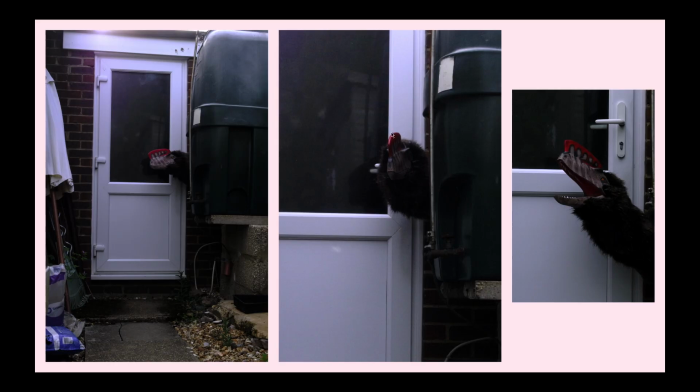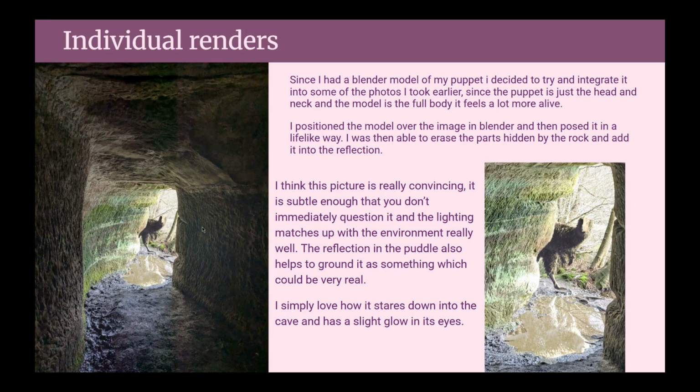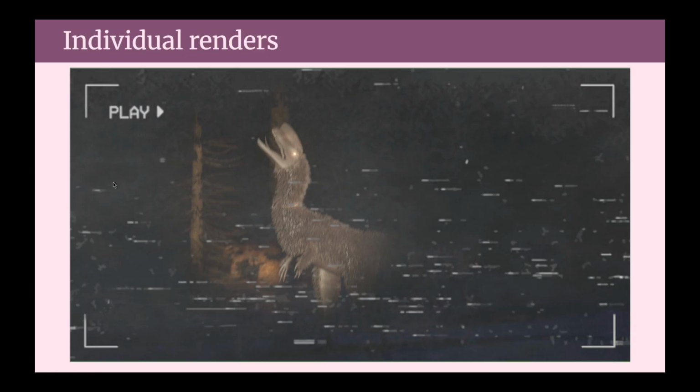Creating him into more man-made environments. Here's one of the renders I made of the full body model in an environment. This one doesn't have the colours, unfortunately, but I really like how he looks at the end of a sort of tunnel. Here's a completely digital one I made with a digital background as well.